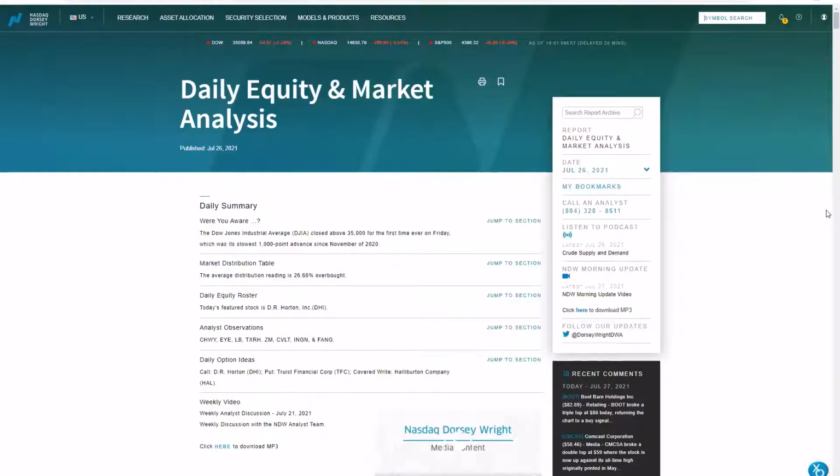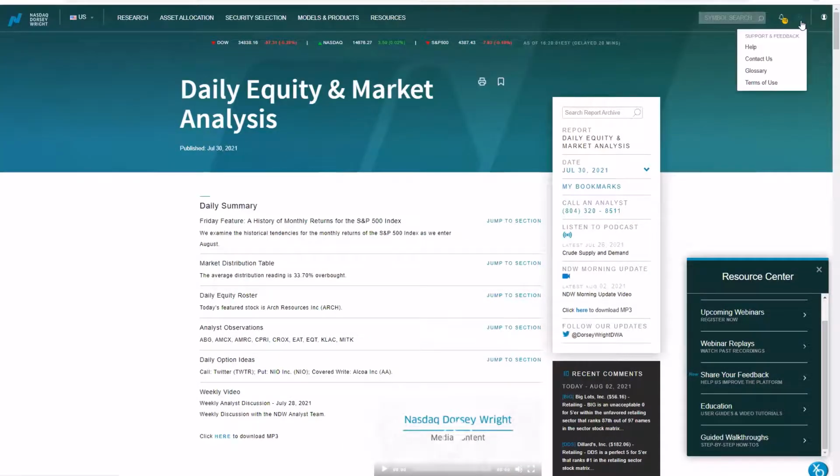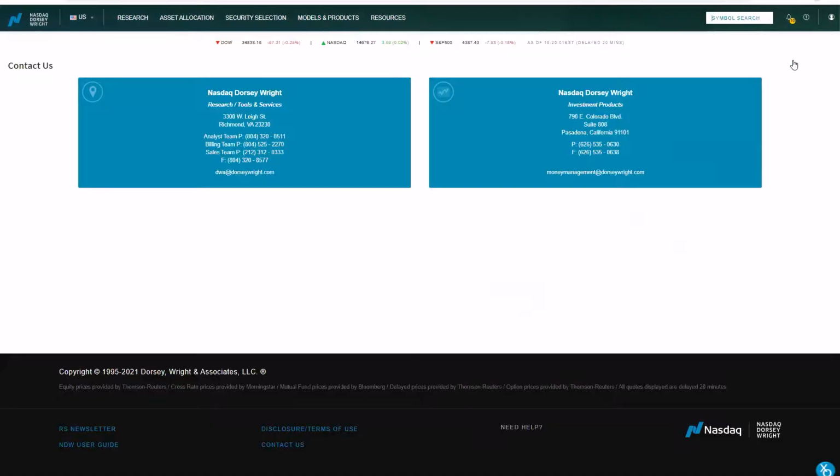The NASDAQ Dorsey Wright Research Platform contains lots of data and many tools to help you in your investment process. While we recognize this can seem overwhelming, we're here to help you identify those tools that will help you achieve what you're looking to do. Make sure to visit the Resource Center by clicking the XO icon in the bottom right corner of your screen for information on upcoming webinars, replays of past events, helpful articles and videos, and guided walkthroughs for many of the system's tools. You can also find our contact information via the help icon, the top right corner of the screen, to reach out with questions, schedule a demonstration, or speak to one of our analysts.